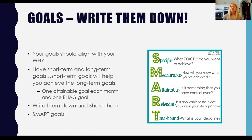So specific: what exactly do you want? Measurable: how will you know when you've achieved it? If it's to go silver, you'll have gone silver. You'll have added 3 new level 1 ambassadors underneath you. Is it attainable? Is this something that you actually have control over? And that kind of goes with relevant. Is it applicable to the place you're in your life right now?